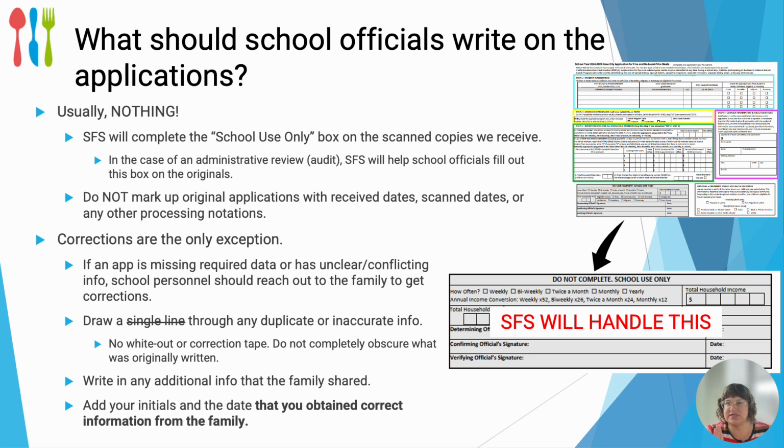The only exception to this not writing on the applications rule is if corrections need to be made. So if an application is missing some required data or has some unclear or conflicting information, you at the school can and should reach out to the family to get corrections. If they're turning it in and you notice it and they're still there, you can get them to fix it right away. Or you can call the family and ask for the info that you need and fill it in on their behalf. So if something is incorrect or duplicate, you can just draw a single line through it.